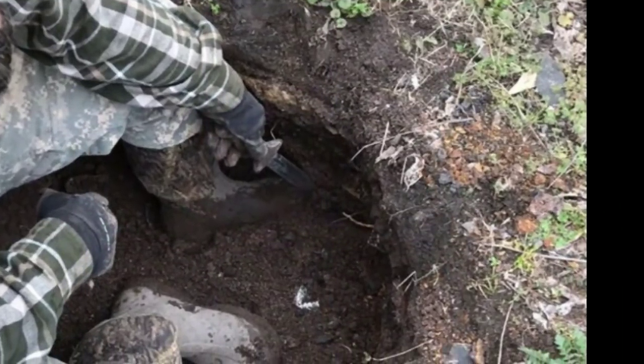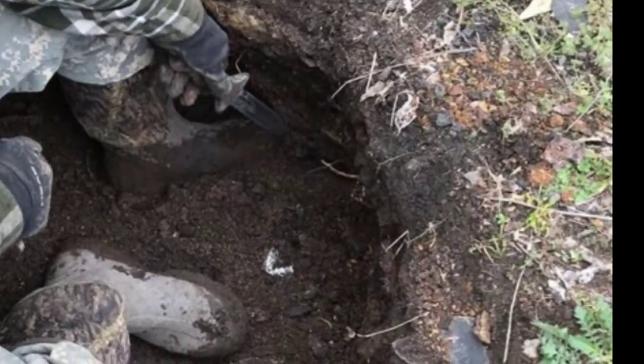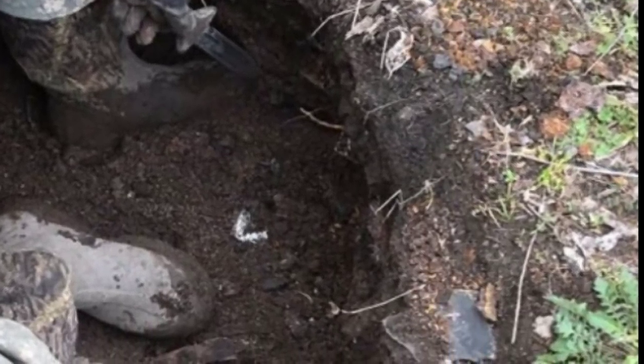Oh, that's a big one right there. It's got some embossing right here. I just don't know what that is. I'm hoping it's a whiskey.